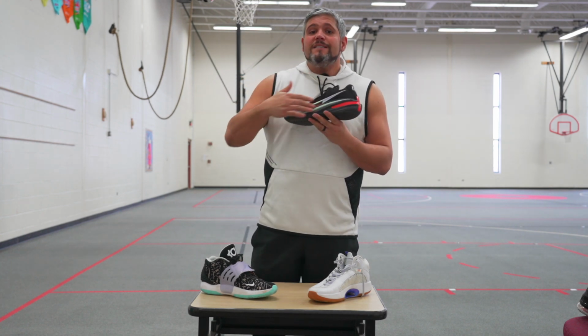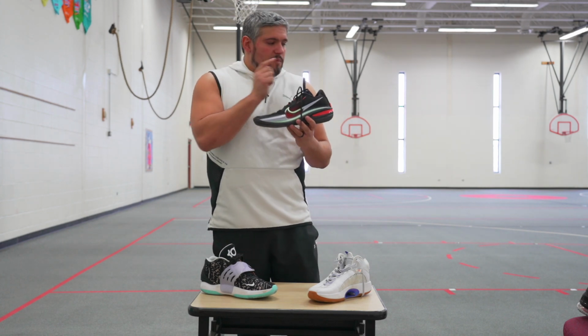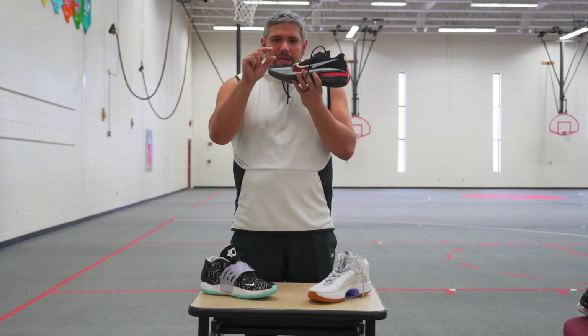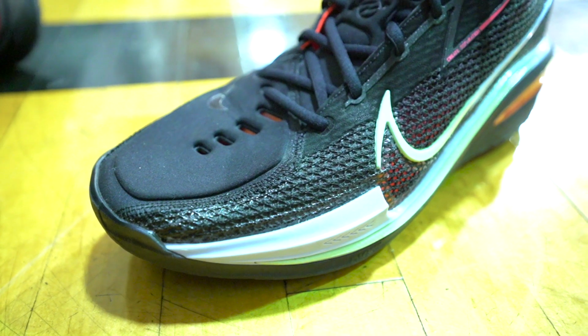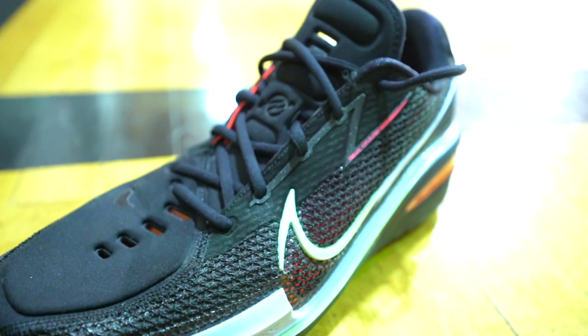But you are getting essentially a max cushion setup that's just short of LeBron 18s while being what feels like half the weight. You feel like you're really close to the court when you're playing in these. It's a low top, which again, a lot of you guys enjoy. Some of you hate, which is, hey, then don't go for it.